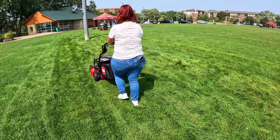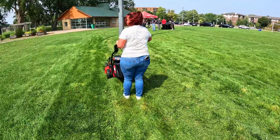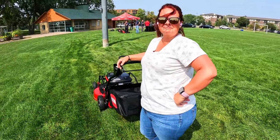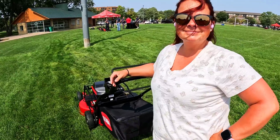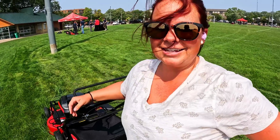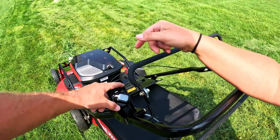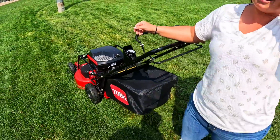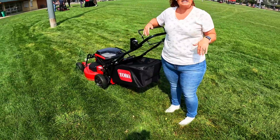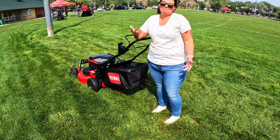Struggle. Thoughts? She's powerful. Definitely powerful. She's very... looks like it's moving. It is moving. You got to have your fast legs on for this one. And to give you guys a reference, she was in low, so it has an auto and a max as well. So yeah, the auto actually kicks up the RPMs whenever you get through thick stuff, but it's pretty cool.